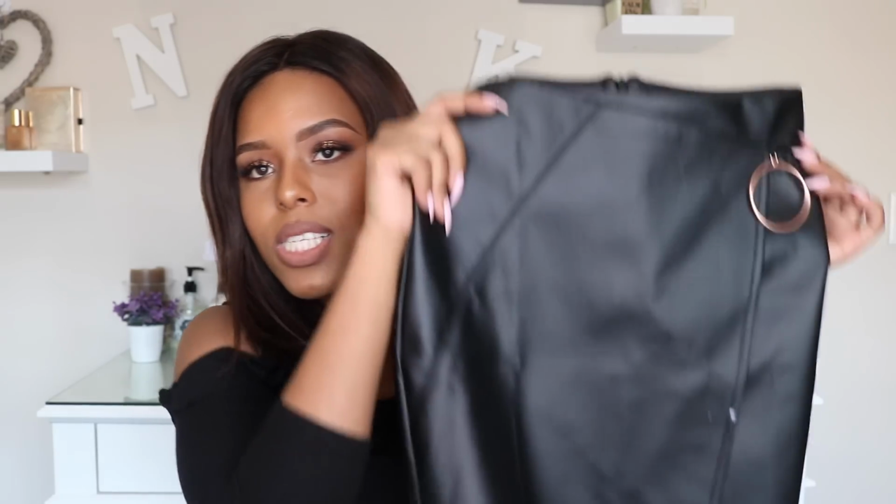So on her website I noticed that she released a line which was centered around pleather skirts and so forth. I don't know, I want to say a range, not necessarily a line. But I decided to buy this faux leather skirt from her store. Now this is the Octavia skirt, which kind of has a slit here, and I just have to say this skirt is absolutely stunning.